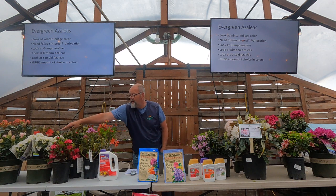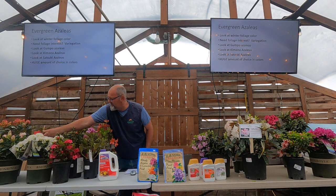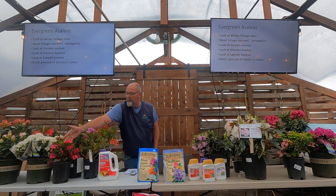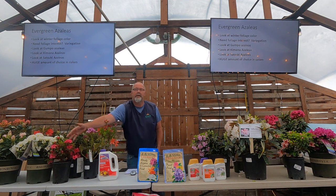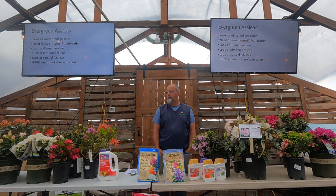The same exact thing with Kimonos. We have ones like May Snow. Look how beautiful that is with that lime green throat. I mean, look at that little plant. It's got 200 flowers on it. So we have ones like May Snow, or this is Shanzanetta, if I like pink. We have a couple other ones out there like that as well. And again, Maraschino is the red one. That's what I was trying to think of.